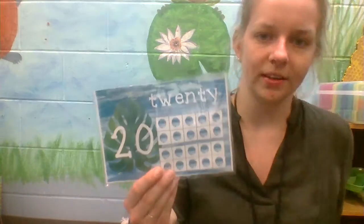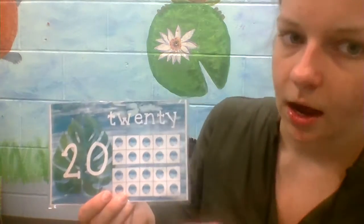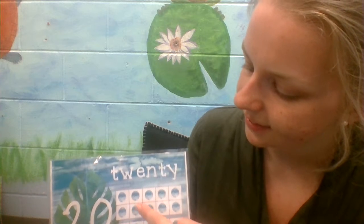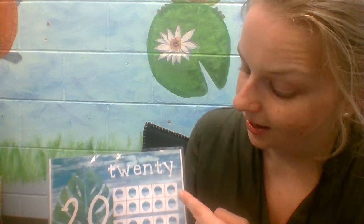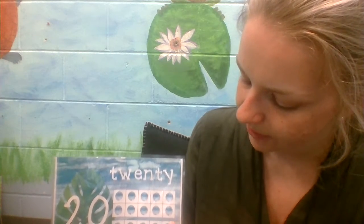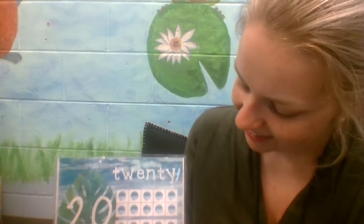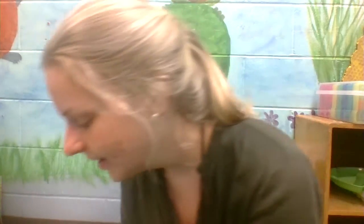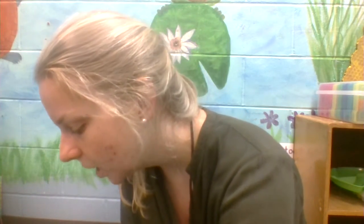10 and 3. All right, let's count all of our dots on this 20 card so we can see how many there are and make sure it's the right number for it. 1, 2, 3, 4, 5, 6, 7, 8, 9, 10, 11, 12, 13, 14, 15, 16, 17, 18, 19, and 20. Good job, friends.